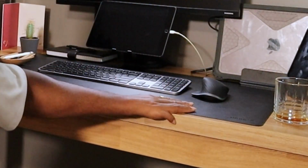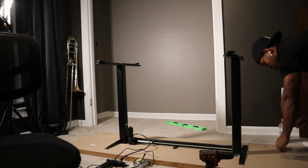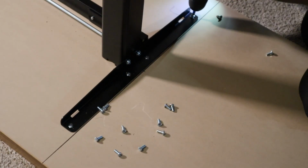If you have the money to go spend $600, $700, however much money you have on a desk, then by all means do that. Me, I paid how much? Probably about $70 for this for the countertop. And then the legs that I have for the sit to stand, I got that from Amazon. And for that desk, I spent probably about $115, $120.